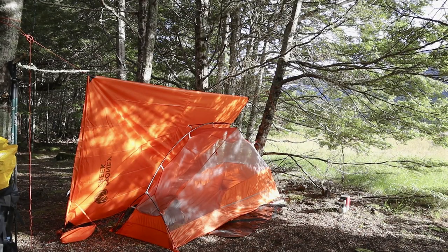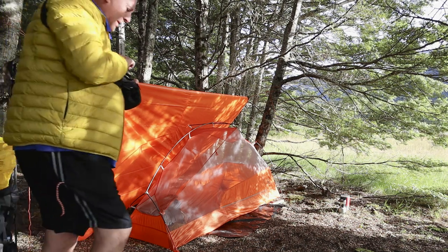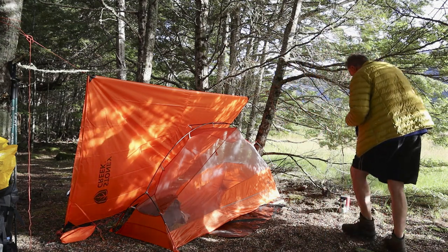Yeah, so I've taken the flies off to try to get rid of some of the sandflies. They're bloody voracious. I'm not going to be able to cook any breakfast here. There's just too many sandflies. I'll have to pack up and I'll just get something for breakfast on the way home.